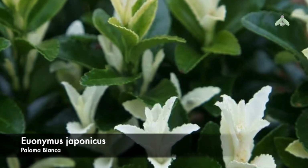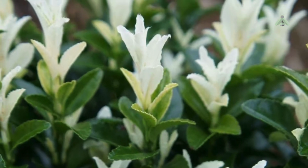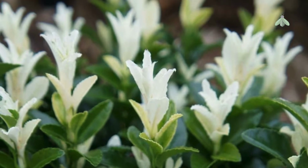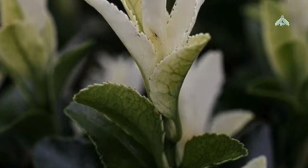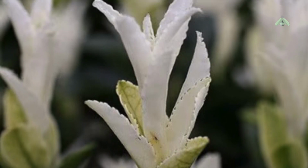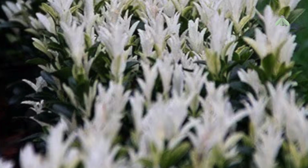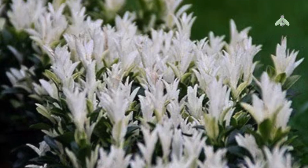To pair with Nuccio's Gem, I purchased Euonymus japonicus 'Paloma Bianca', another evergreen shrub, with very pale green to white tips, which gradually darken to a rich dark green foliage. The young light foliage appears in spring around the same time as the camellia blooms.